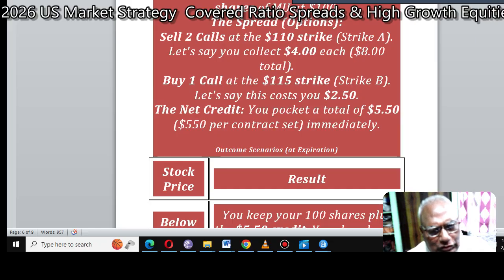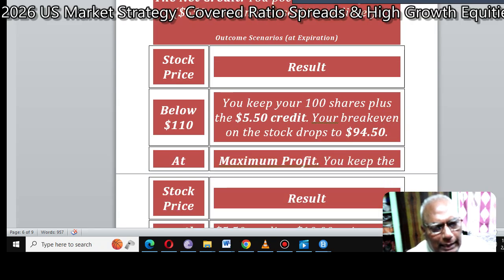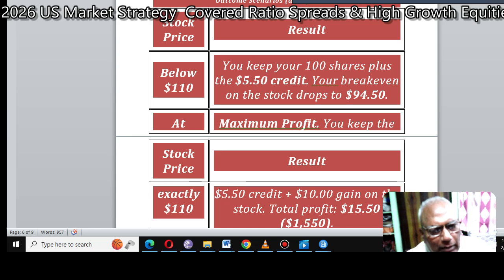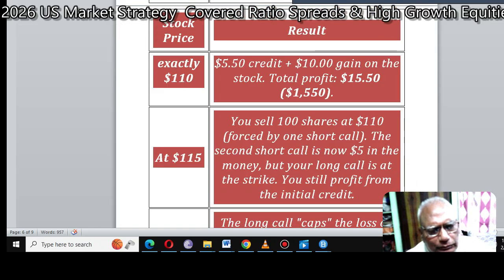Outcome scenarios. Example: stock price results below $110. You keep your 100 shares plus the $5.50 credit. Your break-even on the stock drops to $94.50. At maximum profit, the resulting stock price is exactly $110: $5.50 credit plus $10 gain on the stock. Total profit $15.50, that means $1,550.